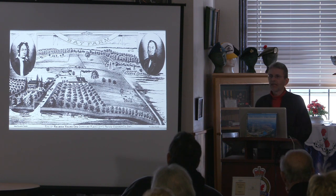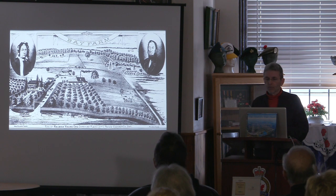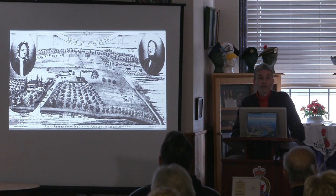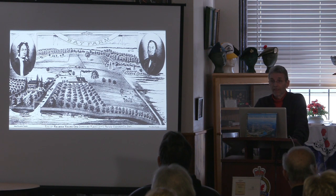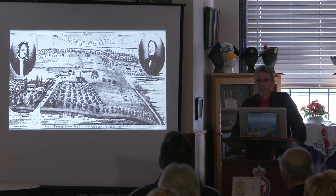It appears that in exchange for allowing the government to build the lighthouses on his land, Reuben Young was given the job of lightkeeper with a salary of $150 per year. This in spite of his advanced age. He was 71 at the time.